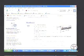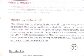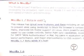Mozilla's at 1.6. It comes with a lot of things, like the HTML editing and all that stuff. It's more like an Internet Explorer competitor. They have a beta out. You probably shouldn't try a beta unless you're feeling kind of adventurous. But what Kevin's talking about is all the way down here. If you want the ultimate stripped-down browser that only does browsing, Firefox 0.8.